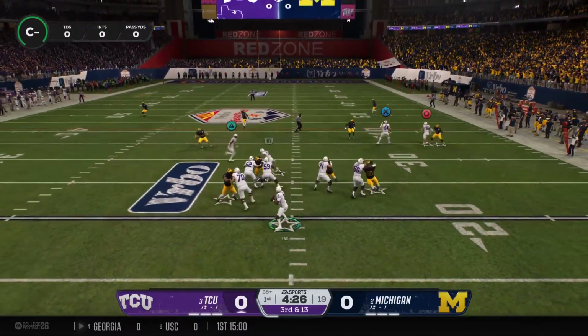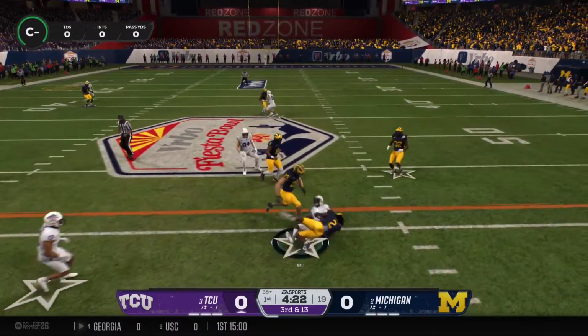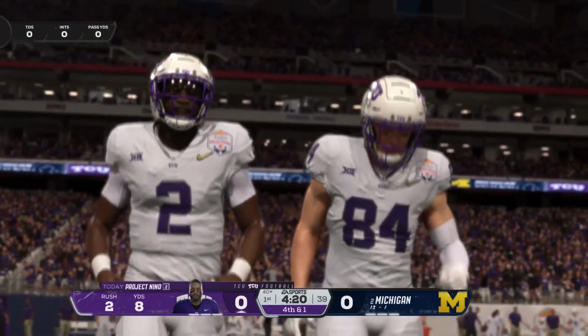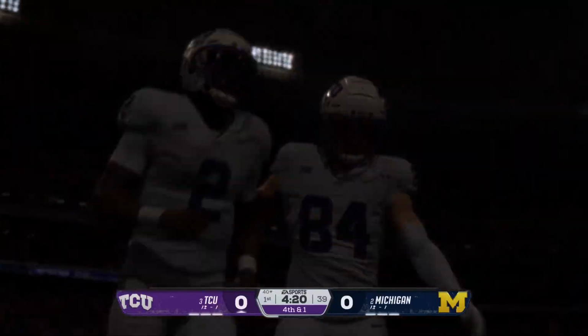Looking to throw it on third and very long. Pressure is coming. They chase him down. And it'll bring up fourth down. Oh, he almost got there. Tough to do it.